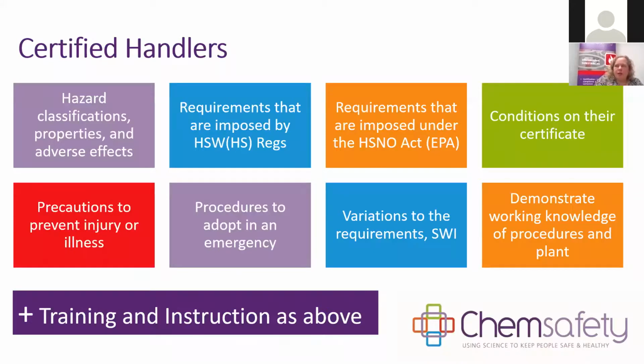To become a certified handler, the candidate needs to demonstrate the hazard classifications, properties, and adverse effects. And these all relate to the hazardous substance that needs the certified handler, so they're highly toxic substances.